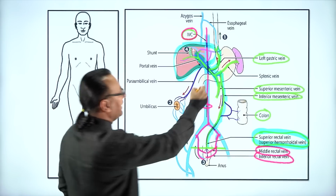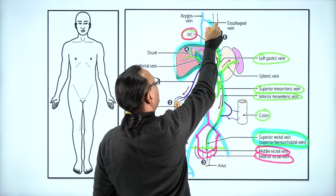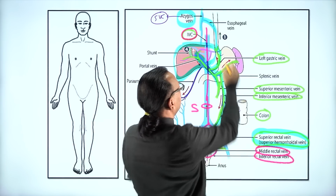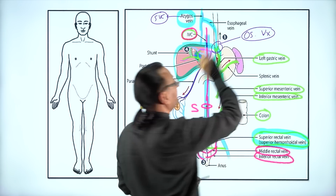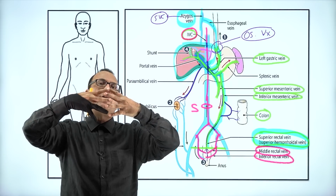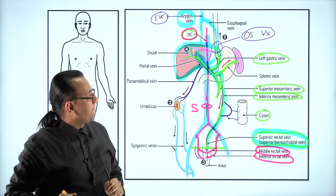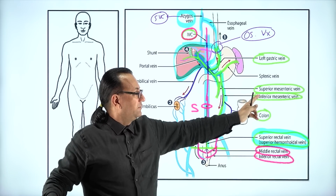Similarly, the connection of the left gastric vein with the esophageal vein, which drains into the azygos vein and then into the superior vena cava, that is systemic circulation. That is the region where we'll have esophageal varices. A lot of blood comes out because of thin connections, dilated, elongated, tortuous, varicose veins, and they can rupture. Massive hematemesis.